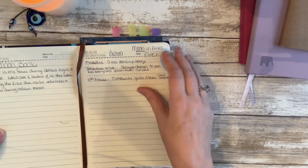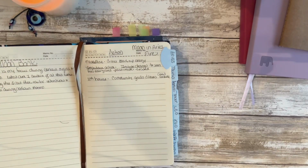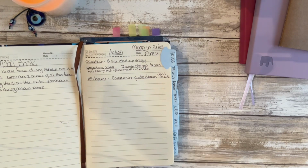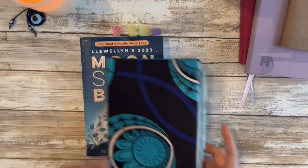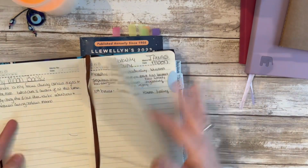And then here and on the next pages, I can write what I am drawn to doing when the moon is in Aries. Am I drawn to community goals and dreams? You know, am I drawn to something else? What is catching my attention when the moon is in Aries? And just make little notations. That's the way I got it from what I read out of this book and the excerpt from this book.